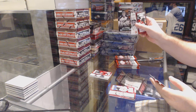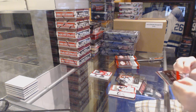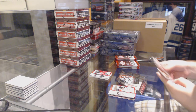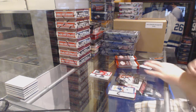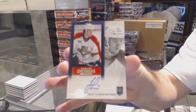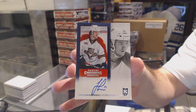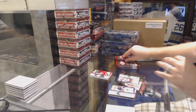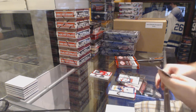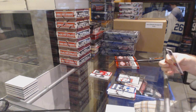Vezina Contenders, numbered to 499 for the Columbus Blue Jackets, Sergei Bobrovsky. So the first hit was one of the last teams. So far, we're 1-for-1 on that. We've got for the Florida Panthers, rookie ticket autograph, Jonathan Huberdeau. Well, we're 2 packs in right now. That's a good start.